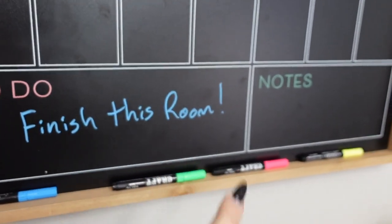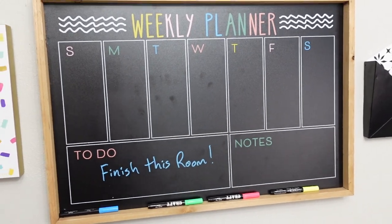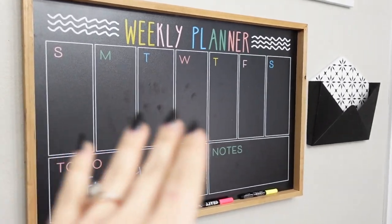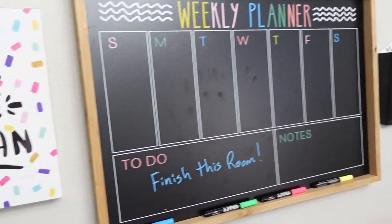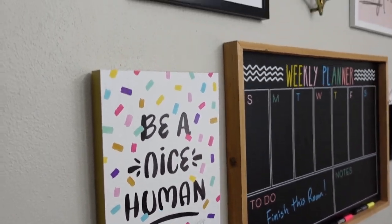Joe wrote, finish the room. But I really like that it broke it down just one week at a time. I didn't really want a calendar that had all the days, because I wanted to plan out my week and be able to write things specifically for each day. Be a nice human. This one, I love this one. This was from Hobby Lobby as well.